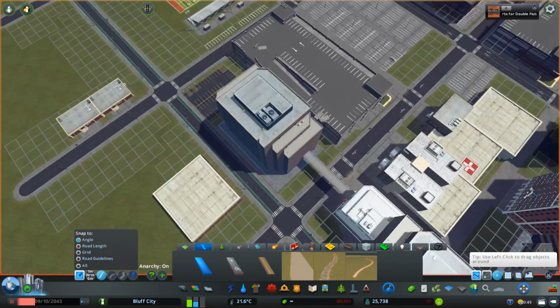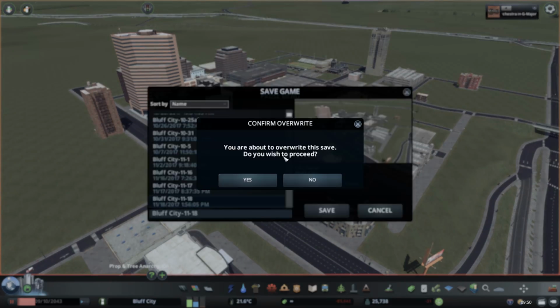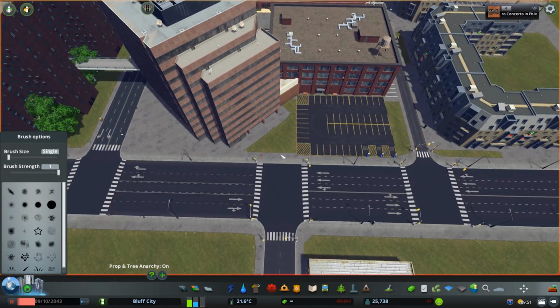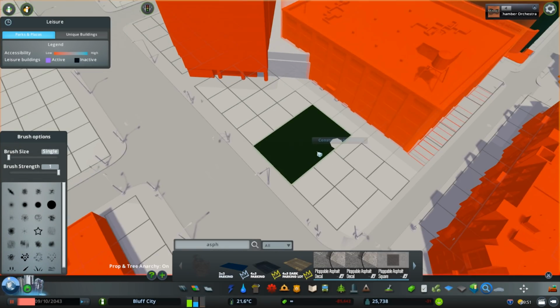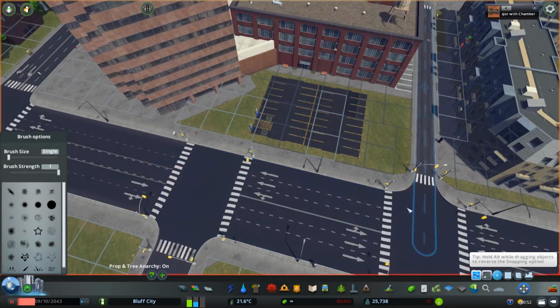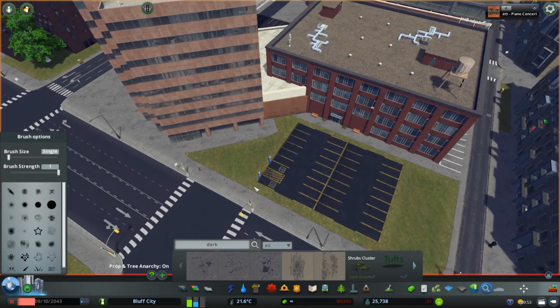Off camera, I did work on a residential area just right outside of the hospital complex. I'm not sure if I'll be able to get that on cinematics or not. I'm not sure if I'm even going to include any cinematics in this episode. I feel like I need to do more residential areas. I haven't worked on hardly any in this series so far.